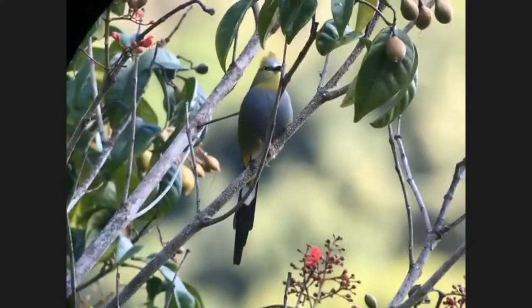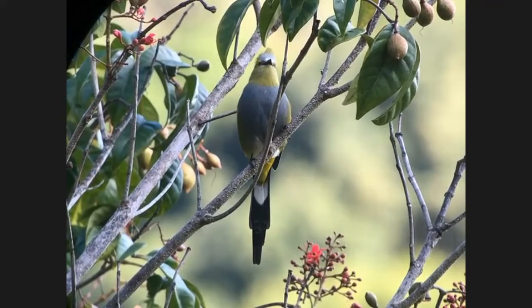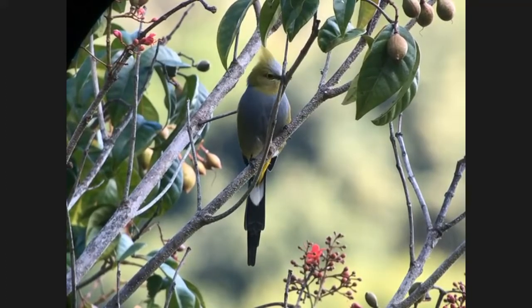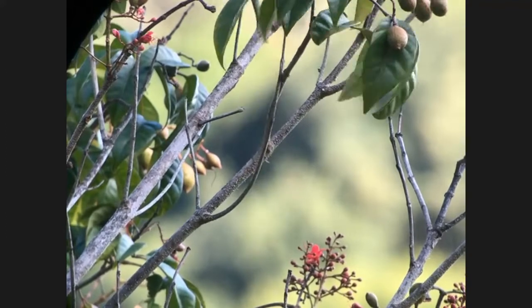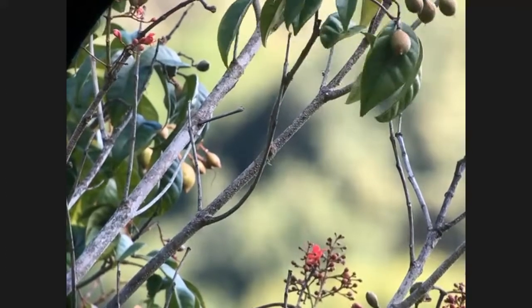There you go. You can see the tail. Much better view right now. The whole tail. Very nice. We have two species in this family, the long-tailed silky and the black and yellow silky flycatcher. Okay.